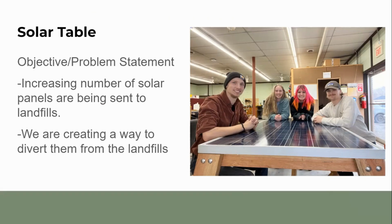We are the Solar Table team. Included in the picture is our team. Going from left to right, we have Dan, Nicole, Josie, and Dominic. We are a multidisciplinary team, with Dan and Nicole being from the College of Forest Resources and Dominic and Josie being from the College of Engineering.